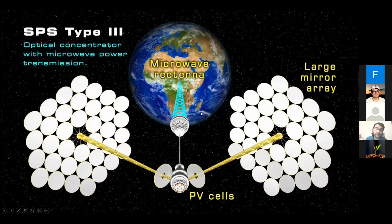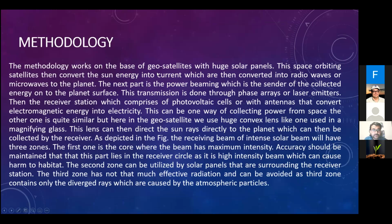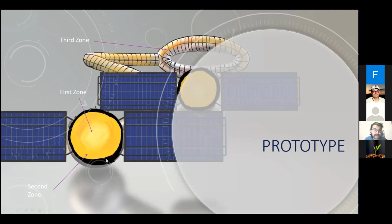So the sunlight only with intense power, here we can see it is sending the sun ray, and these rays can then be collected on these modified devices. These are actually part of the space station, and these are the receivers. These are the radiating films, like solar panels, and they also radiate the extra power or the harmful part, because it's a high intensity sun ray. So it can radiate that high intensity sun ray to the space station.